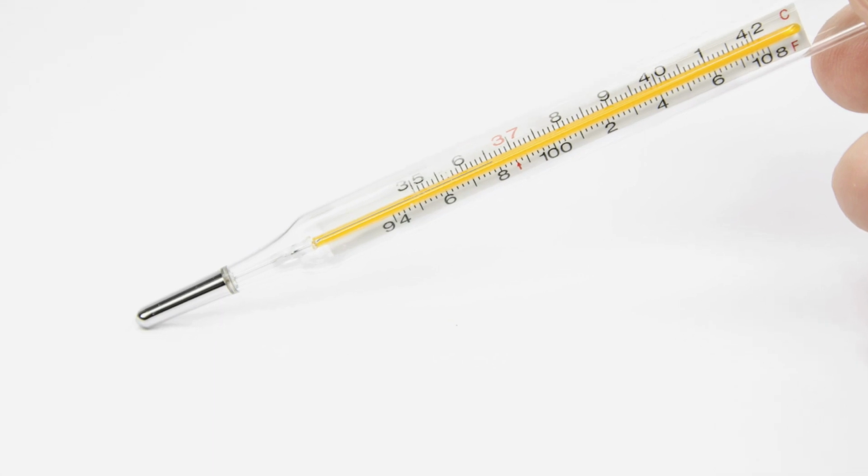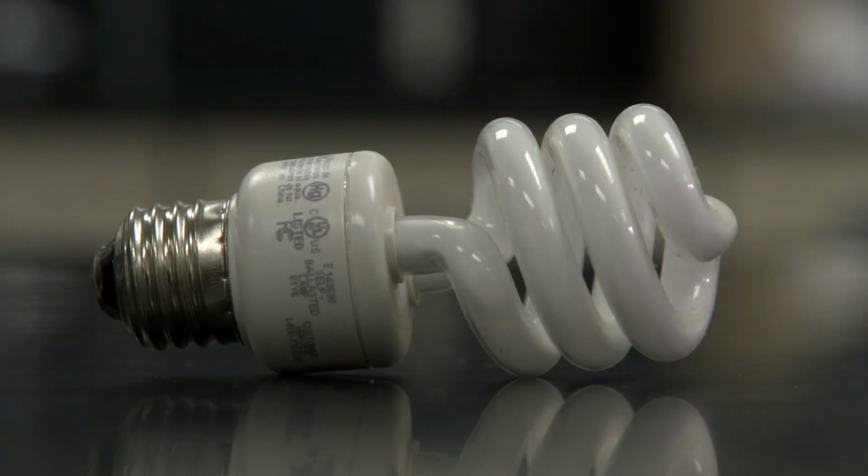Examples of mercury spills that are considered small are when a fluorescent light bulb, a small thermometer, or similar object containing only a small amount of mercury breaks. Any larger amount of mercury spilled should be considered a large spill.